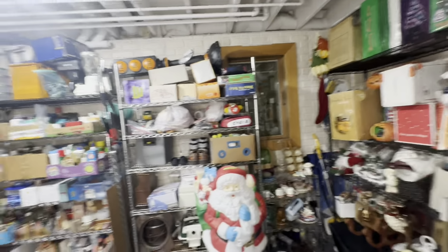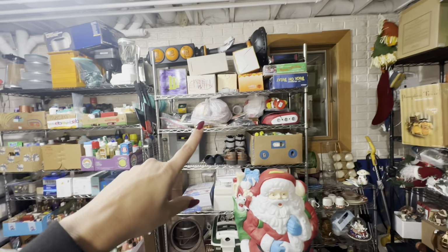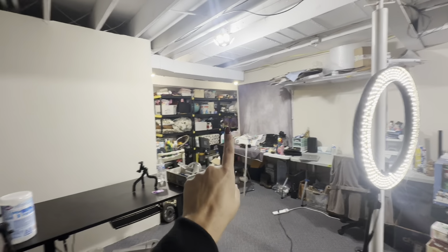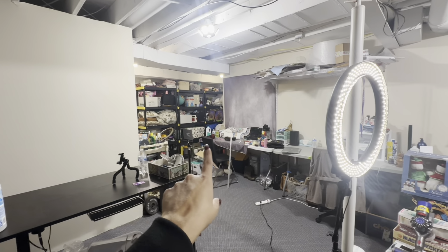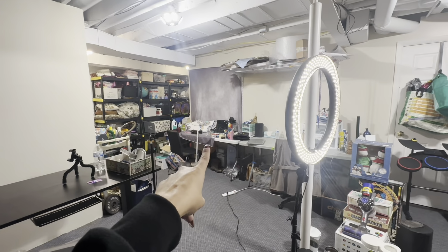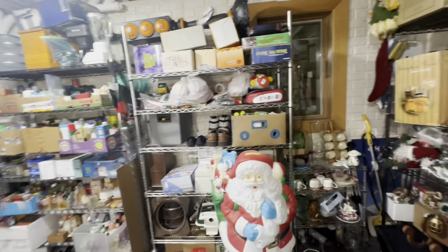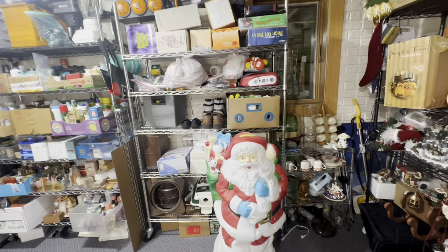What I decided to do is take my death pile all the way over there, and it is on one of the black racks over there now. So it's closer to the listing area, which makes more sense. And then, like I said, I need these metal racks to hold heavy items.